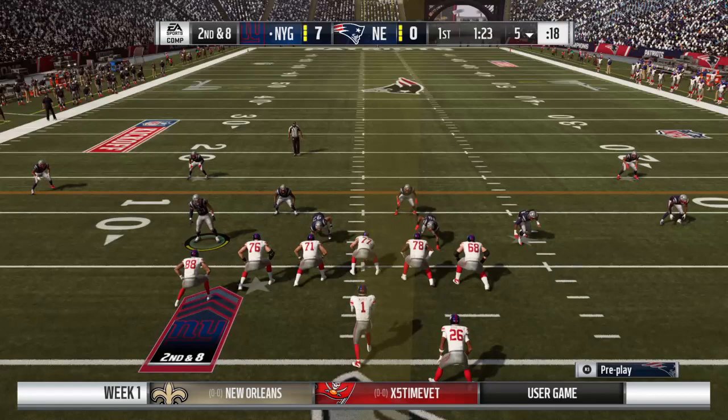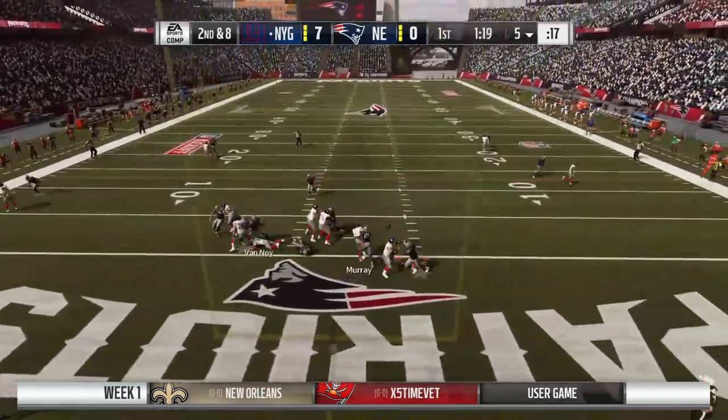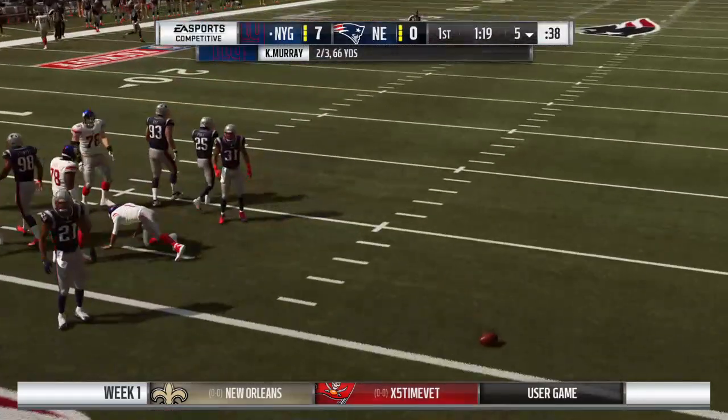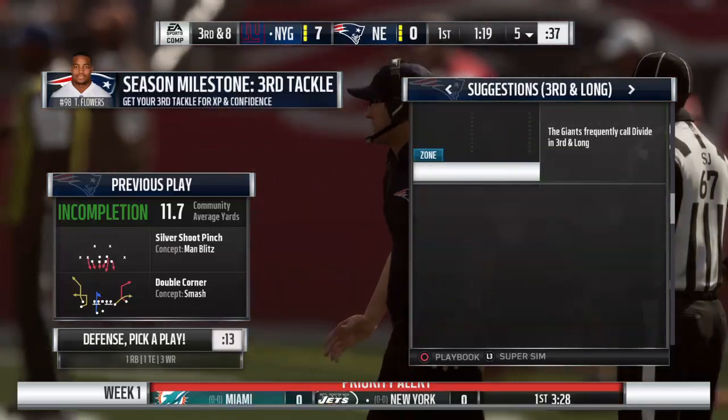All right, here we go. Looking to throw on 2nd down. Murray. And he'll be hit as he releases it, and that'll fall incomplete. Well, let's go ahead and detail this situation here. 3rd and long coming up.